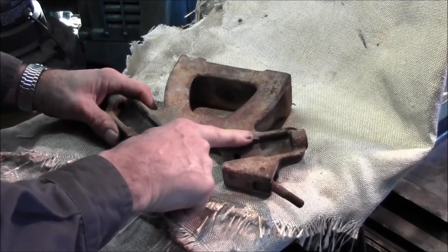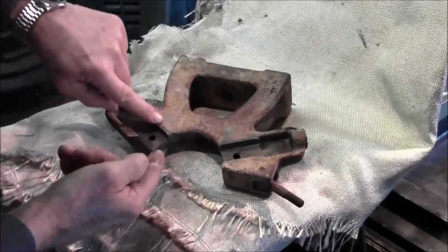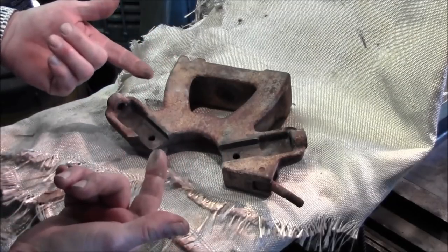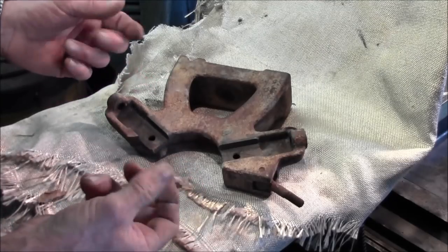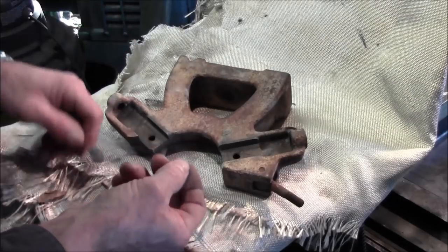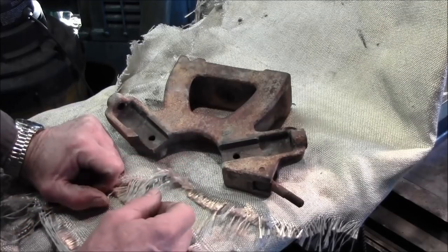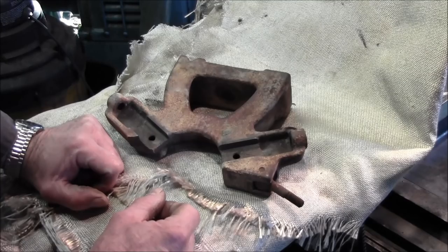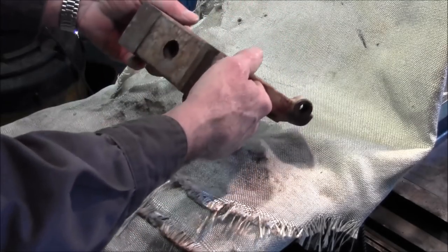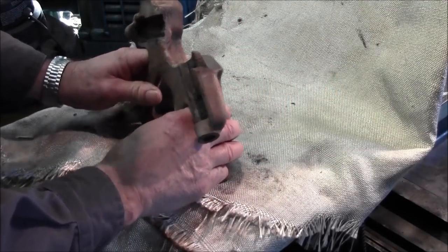Now, here's something fun. I mean, it's slightly powdered, but these areas right here are still almost a Never-Seez color. But it's somewhat powdered. But that stuff is durable. You know, they do make a couple of different ratings of Never-Seez. They have a copper that you put on for your exhaust studs and components and gaskets and stuff like that. And a couple different ratings with the nickel as well. So, anyway, this came out real nice. It is clean, meaning it's oil-free. And we're going to get in there and finish prepping it.